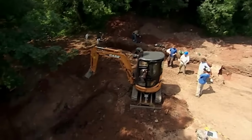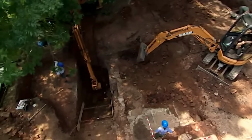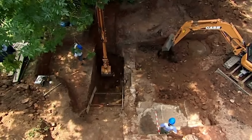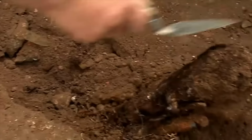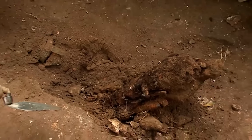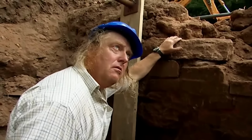Lovely. It's day 3 in our search for an early mill in Dotton in Devon. At the end of yesterday, Phil found an intriguing piece of wood. Oh, wow. That is interesting, isn't it? Didn't expect that.